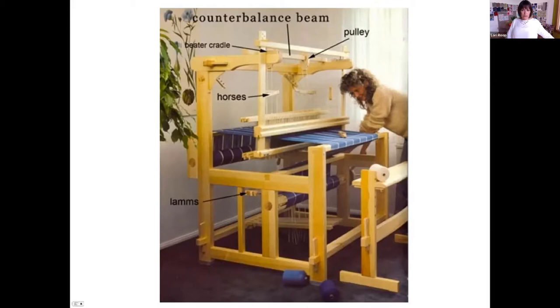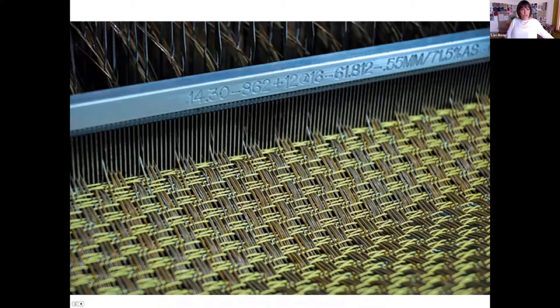The loom is controlled by these foot pedals here, like an organ, and when you press down on those, you're going to start raising these shafts here, which are controlling the warp. So this is an industrial version of that loom. It's called a Dobby loom. And I think it illustrates some of the types of weaving that you can do on these types of looms.